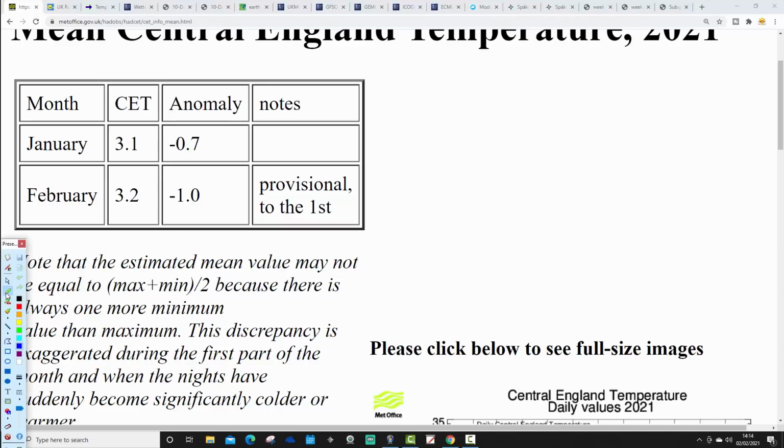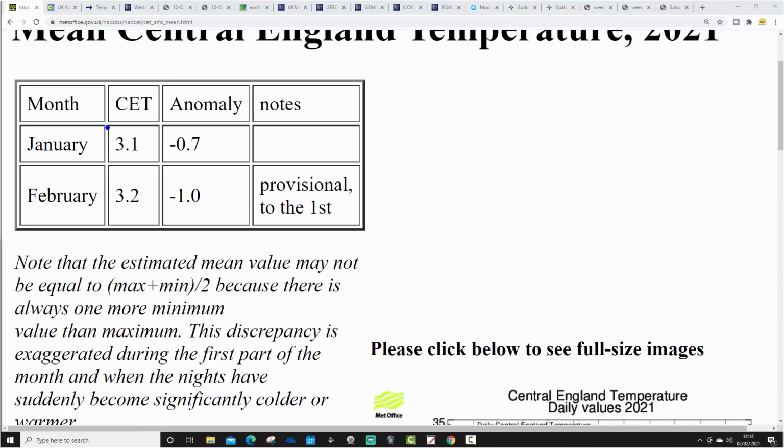Starting with our central temperature, just confirming what we said yesterday, the CT for January has ended up at 3.1. That's an anomaly of 0.7 of a degree below the 61 to 1990 average, over a degree below the 81 to 2010 average. So our first month of 2021 comes out colder than average in the CT region, and is the coldest January for 11 years. You have to go back to January 2010 to find a January colder than this January just gone.